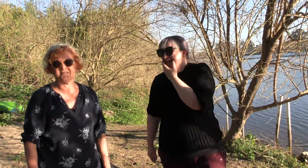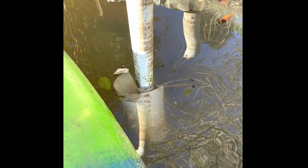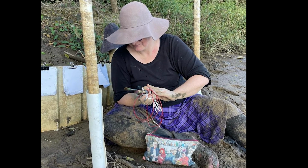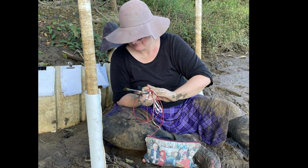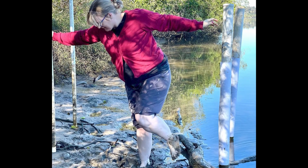Boy, have we experienced mud in the last couple of months. We're literally making art with mud, aren't we? Yes, we are. Staining, collaborating with the river. Falling in the mud, getting stuck in the mud.